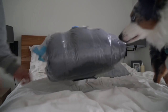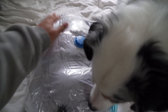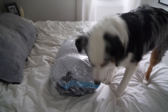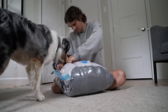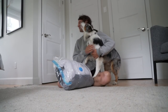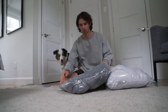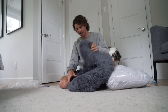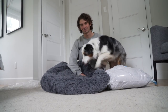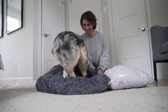Yep, that's how it came, all vacuum sealed up, and it's been sitting here for a while, and we're ready to open it. Are you ready to open this? Yeah, okay. So these are one of those really, really nice beds that you see on Instagram. Oh my God, it's so soft. He's already on it. He's ready to go.